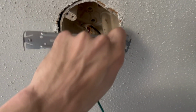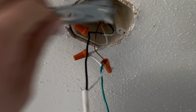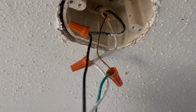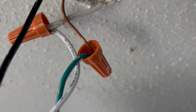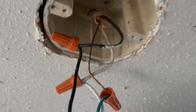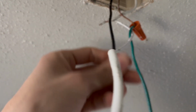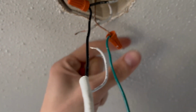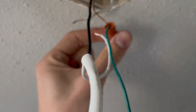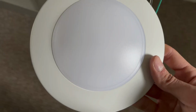It's pretty simple. I'm taking off the bracket that it was connected to. The black wire is the positive wire, the white wire is the negative wire, and the green wire is the ground. And basically when I replace the light, I just take those off first, disconnect them. And here's the new light that I'll be installing.